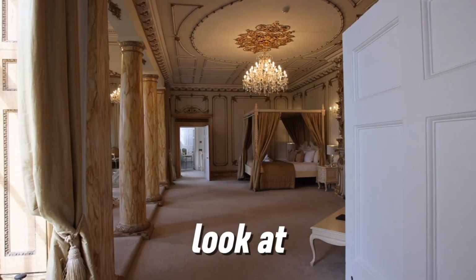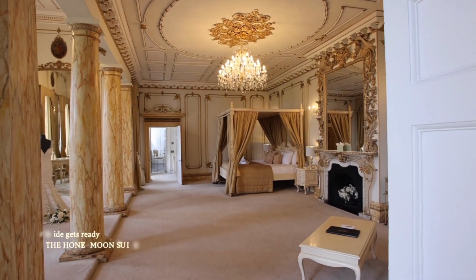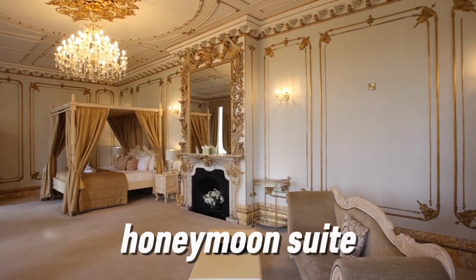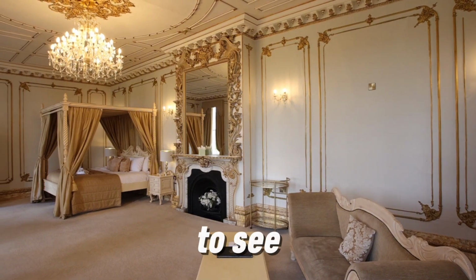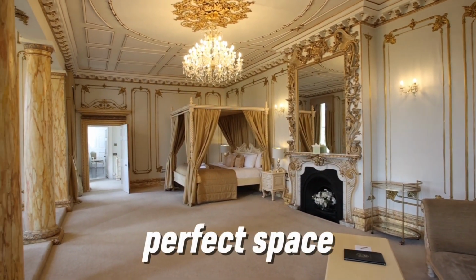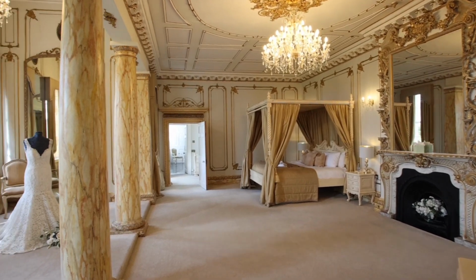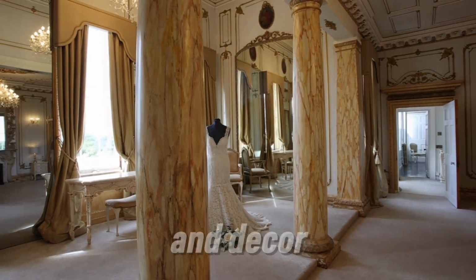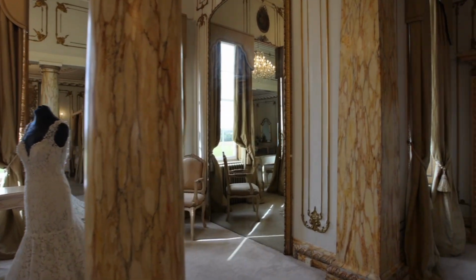And just look at the grandeur of this room guys. I often hear couples say that once they've seen the honeymoon suite they were hooked, and it's easy to see why. It's the perfect space to get wedding ready with your besties, plenty of natural light streaming through, floor to ceiling mirrors and decor fit for royalty.